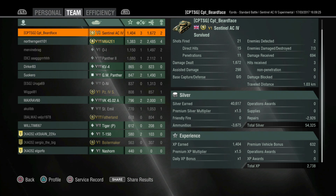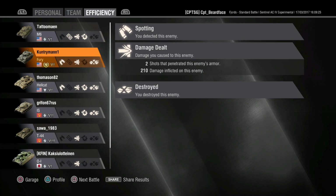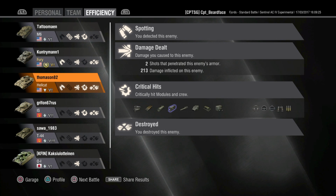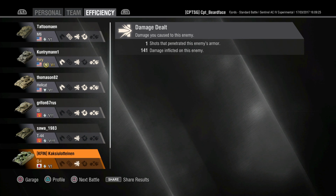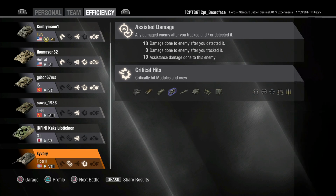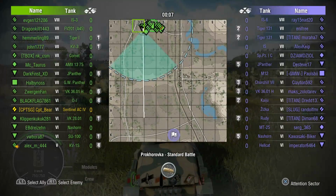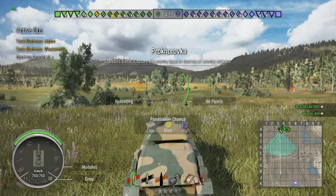But as you can see, 21 shots fired, 15 hit. A couple of those were my own fault. The others were just the gun's dispersion, but not all of those penned either. So 171 pen is very, very good when you're in a tier 6 match, even in some of the tier 7 matches. When you get into tier 8, you do have to aim a bit more for the weak spots, but still, 171 pen is nothing to shrug at really.